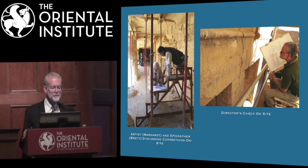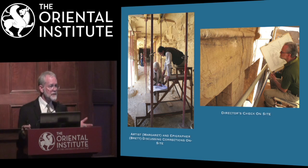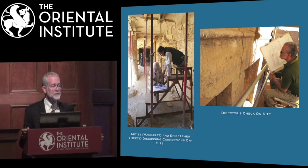And when all the correction transfers have been okayed by the first epigrapher, it comes to me, the director, for a final review at the wall. And that's what I'm shown doing here. I take the finished, corrected drawing back to the wall and check it for consistency of conventions. Sometimes even at this point in the process, you notice information that has not been noticed before. So the end process is many, many pairs of eyes looking at the wall.